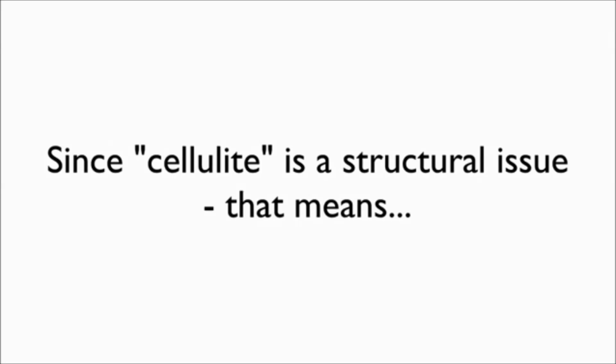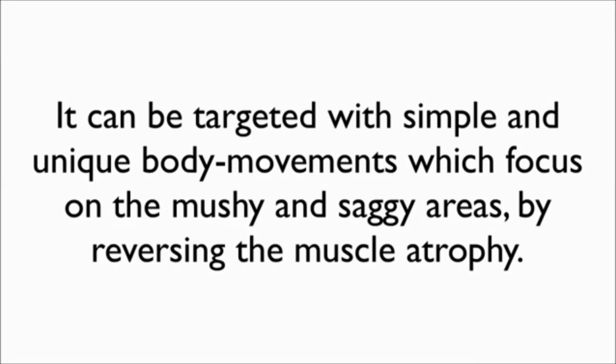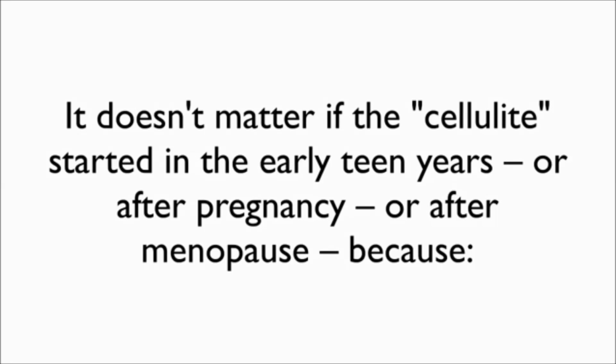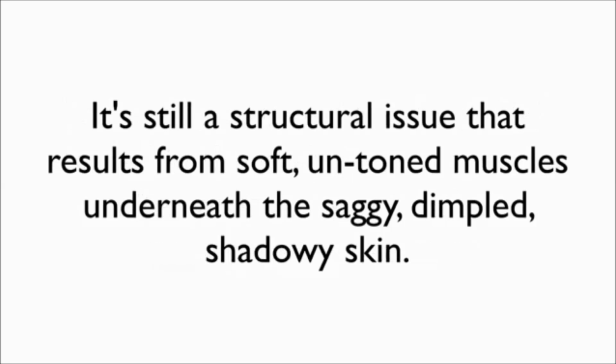Since cellulite is a structural issue of flat and atrophied muscles, it can be targeted with simple and unique body movements which focus on the mushy and saggy areas by reversing the muscle atrophy problem. These types of gentle moves can be followed by most women, regardless of her age or fitness level. And it doesn't matter if cellulite started in early teen years, after pregnancy, or even after menopause. It's still a structural issue that results from soft, untoned, mushy muscles underneath the saggy, dimpled, shadowy skin.